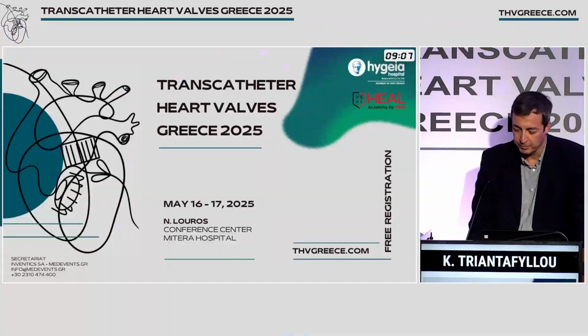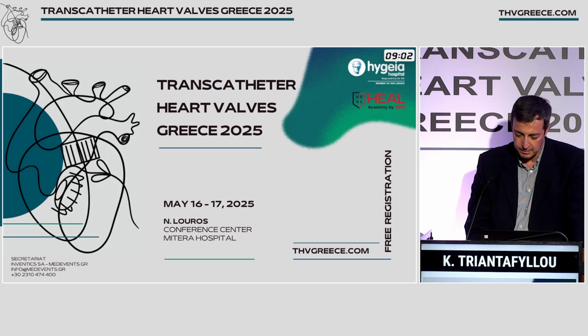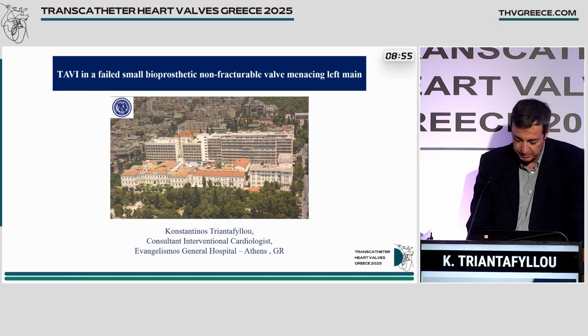The IGEA Heart Valve Group, who are pioneers in this field in Greece, and we proceed to the case of a TAVI in a failed small bioprosthetic non-fracturable valve menacing the left main.